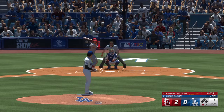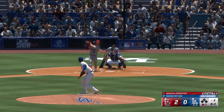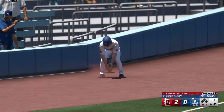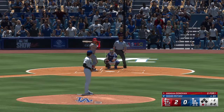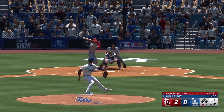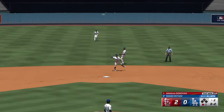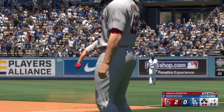Bases empty, one away here at the top of the second. Bounce to the left side. Nope, that's foul. That's just foul. One down, bases empty. Swing, and this one's bounced to the ground. On the run, sends it over to first. Two up, two down in the top of the second.